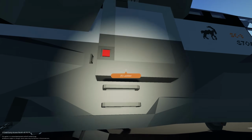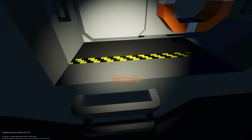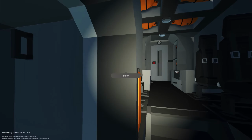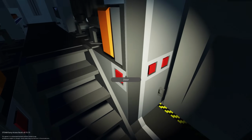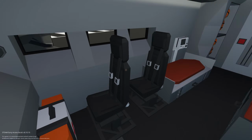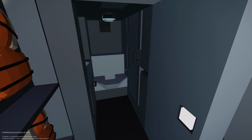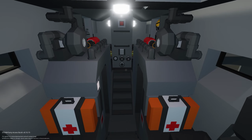Let's go and open the door. So we have a winch system here, outer door, inner door. That's quite interesting, like a two-layered door. Once we come in the side, there's another door. Okay, so another door with another winch there. Let's get the lights on. So we have some area for some passengers. We also have some medical beds. We have a toilet. Okay, so we have all the cool things we need in here.